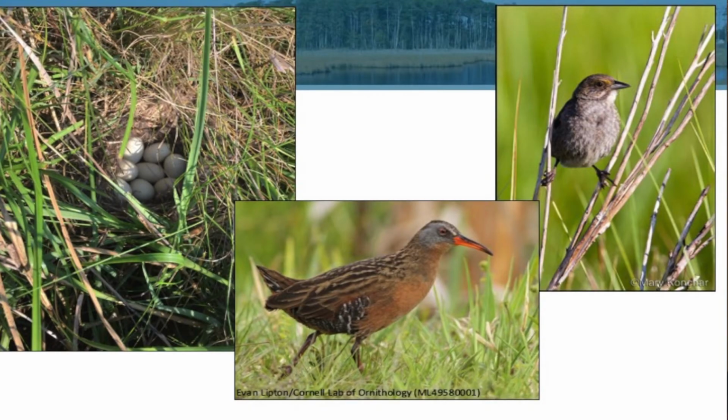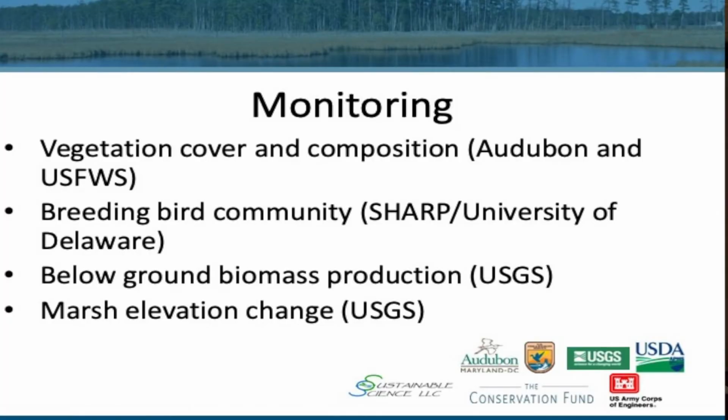The birds responded very quickly. Seaside sparrows, Virginia rails, those were back and nesting that first growing season. Earlier this year, we found a black duck nest out on the site. Prior to construction, the marsh was way too low, too frequently flooded. You wouldn't have any black duck nests out there, so that was really encouraging. So the birds seem to be responding.